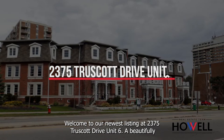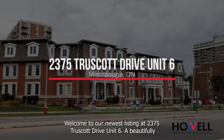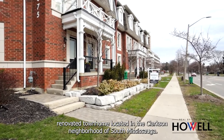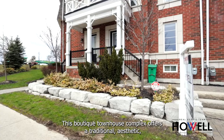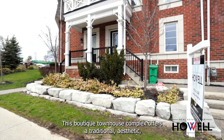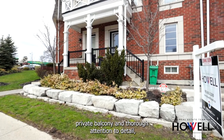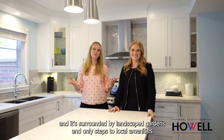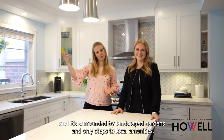Welcome to our newest listing at 2375 Truscott Drive, Unit 6. A beautifully renovated townhome located in the Clarkson neighborhood of South Mississauga. This boutique townhouse complex offers a traditional aesthetic, private balcony, and a thorough attention to detail. And it's surrounded by landscaped gardens and only steps to local amenities.